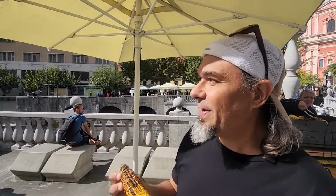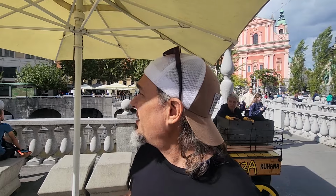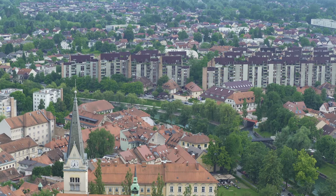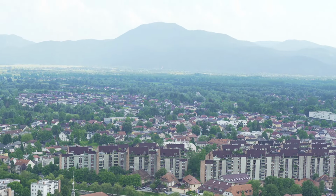So we're just right here by the river. A really nice little square. They call this the Triple Bridge. And if you notice all the trees along here, this is actually the green capital of Europe, they say. It's the greenest city in Europe, the most trees per capita. It's very beautiful. It's very well preserved because it wasn't bombed during World War II, which is nice. And just an enjoyable day trip from Bled.